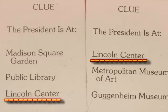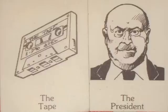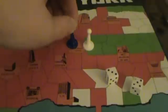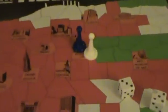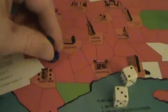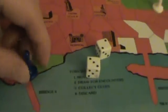When you have enough clues to know where one of those is, you move to that location and collect it. Once the president or the tape is on the board, the game gets intense. It becomes an all-out war on whoever has it. See, players can also attack each other, and whoever wins that battle can steal 2 cards from the loser, including the tape or the president. Once a player gets the tape or the president to their starting point or a bridge, they escape and win.